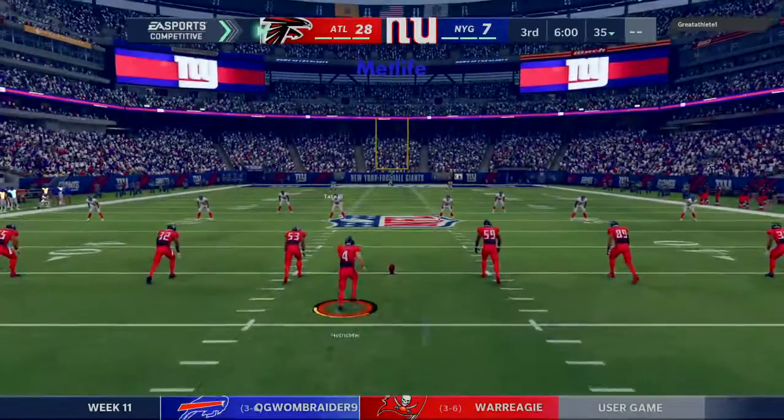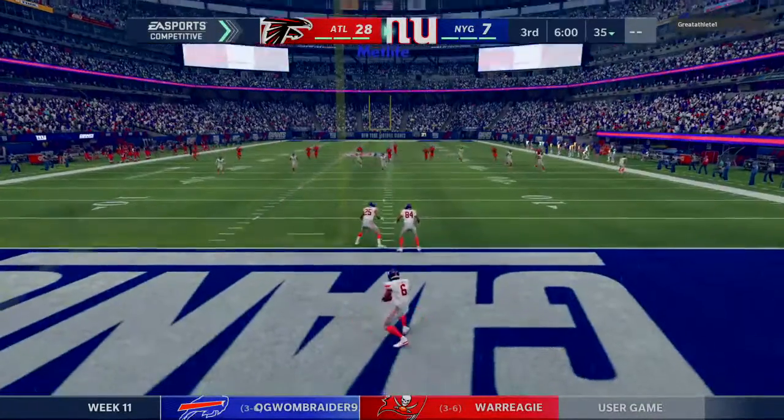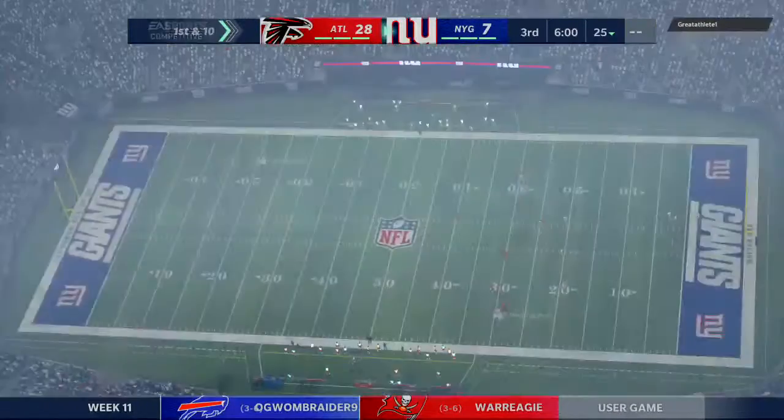Sterling Hawkrichter to kick off for the Falcons. Forecast calling for more of the same. The rain set to continue as we are underway in the second half. And a fair catch signaled for and taken successfully.